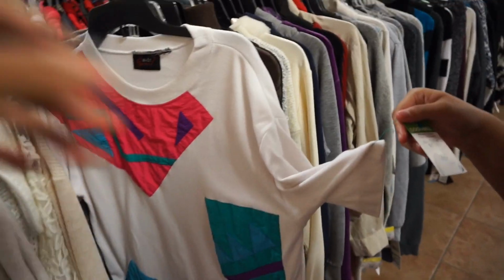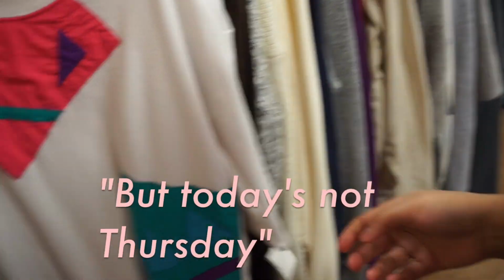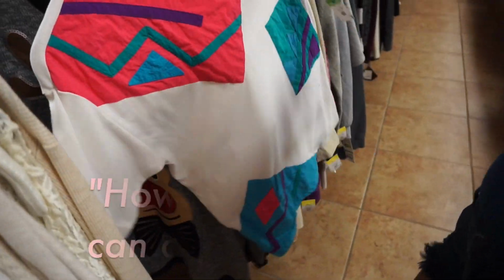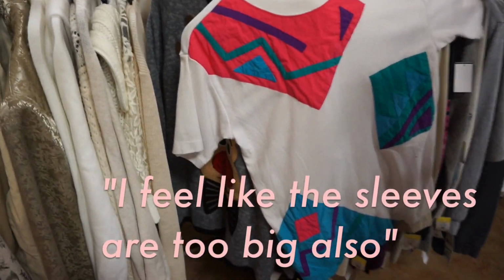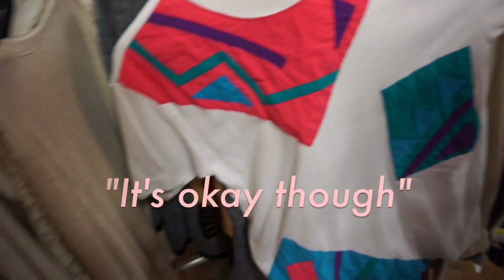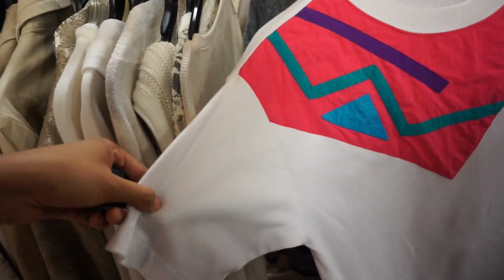It's cool. It'd be 50% off since it's green. But today's not Thursday. Yeah, but all throughout the week, the color of the week is still 50% off. It's just not $1. How do you think I could cut it? I feel like the sleeves are too big also. You could roll the sleeves up. You'd probably have to cut into this part though. It's okay though. Kind of looks cool. It's more like a thicker material.